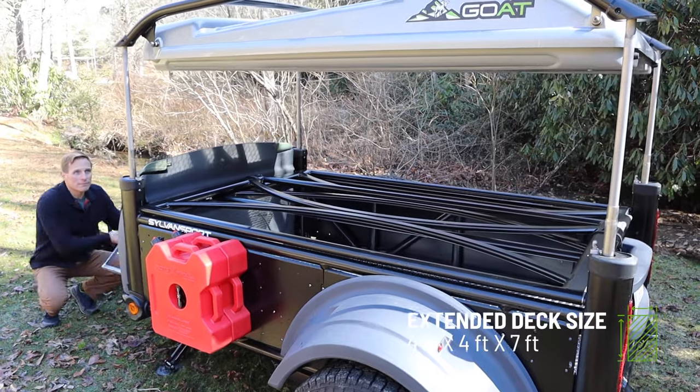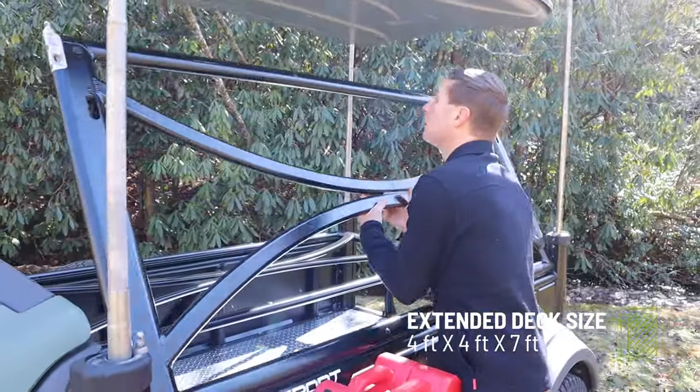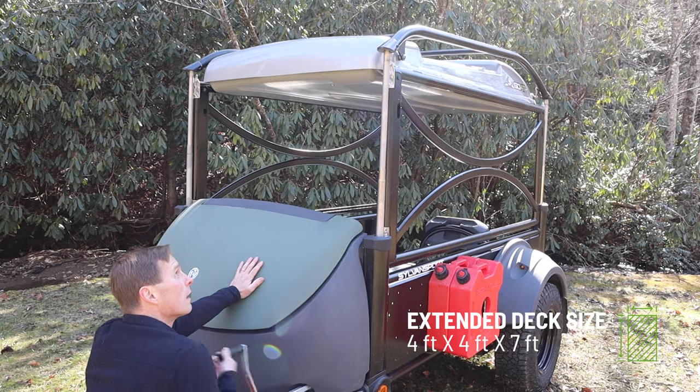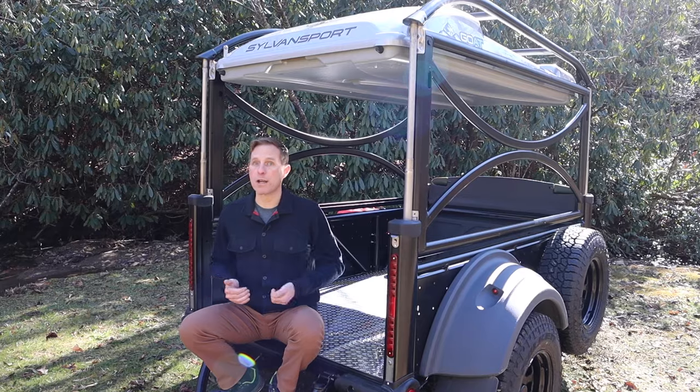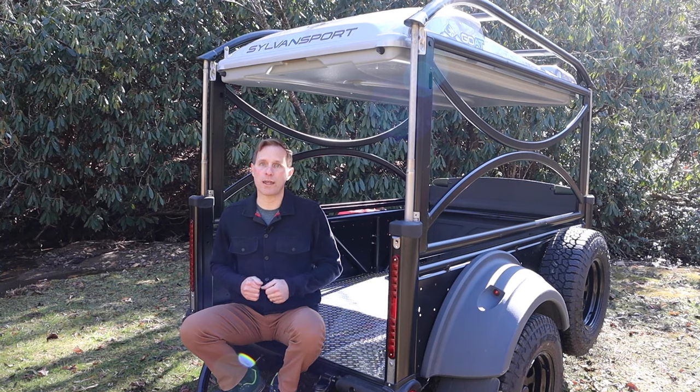If you need to haul something taller, simply raise the roof rack and put the side panels in place, creating a 4x4x7 foot open space perfect for hauling motos, ATVs, large gear, or even just to use as a utility trailer for that home improvement project.